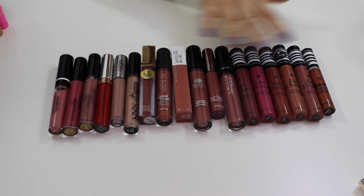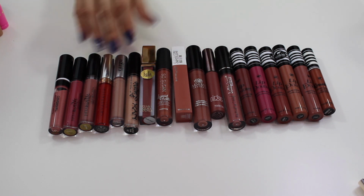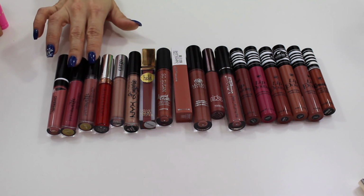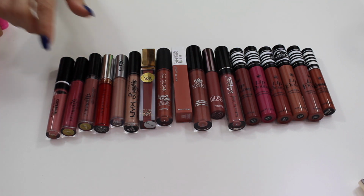Some of these came in subscription boxes or were given to me or I bought. I have a NYX, Cargo, Anastasia Beverly Hills, Jeffree. These two I won in a giveaway. I love them. They're beautiful, and this is a CoverGirl.